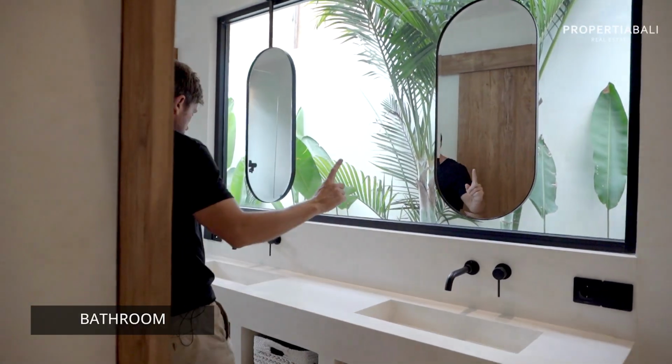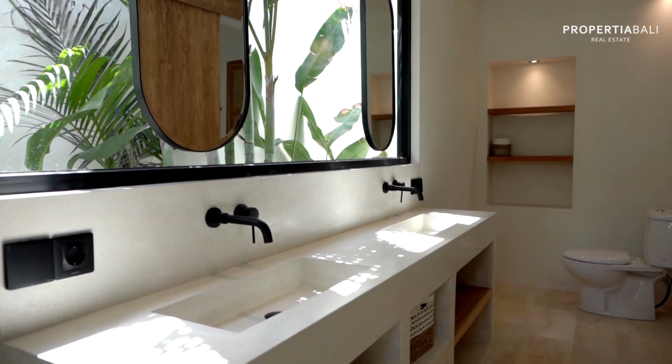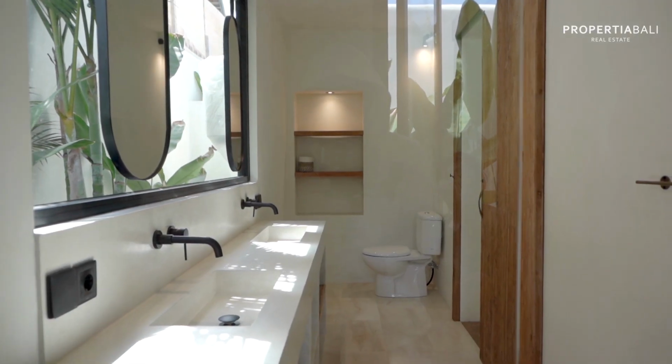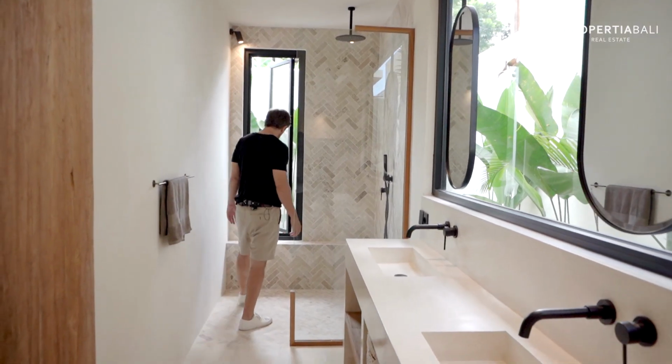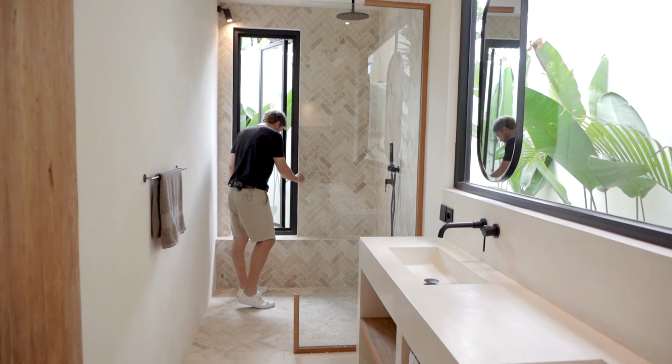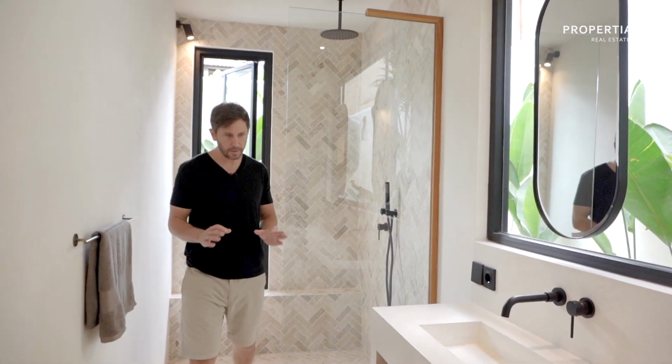So yeah, this has a double sink, still opens out to the garden. I've noted it in other videos. I really do like this concept where we've got the mirrors with the window in the back of it, and then a nice oversized shower. I mean, you can tell it's just brand new. Everything's super crisp and perfectly fit together.